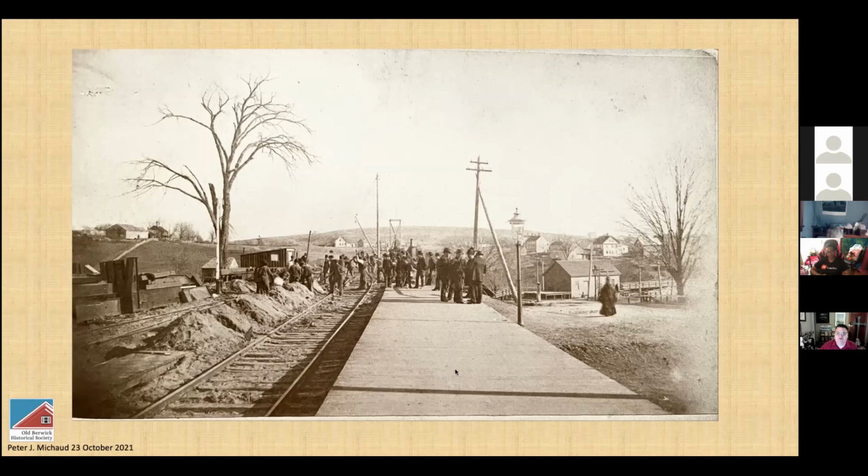And I should say, if you were standing at the location of that photo, the Rollinsford train depot would be to your right. You're looking across the bridge to South Berwick, and the Great Falls and Conway depot, which survived until the 1990s, is right here in South Berwick in the distance.